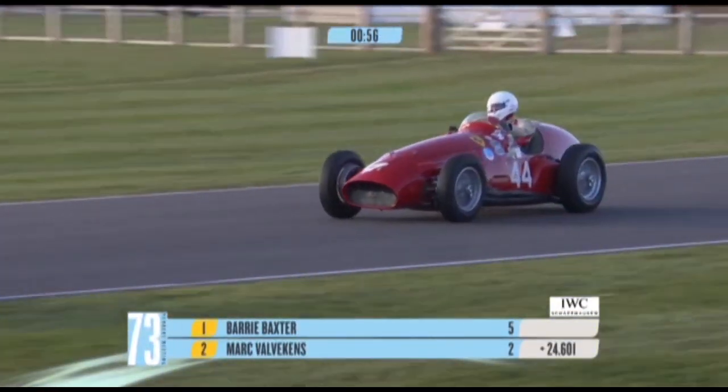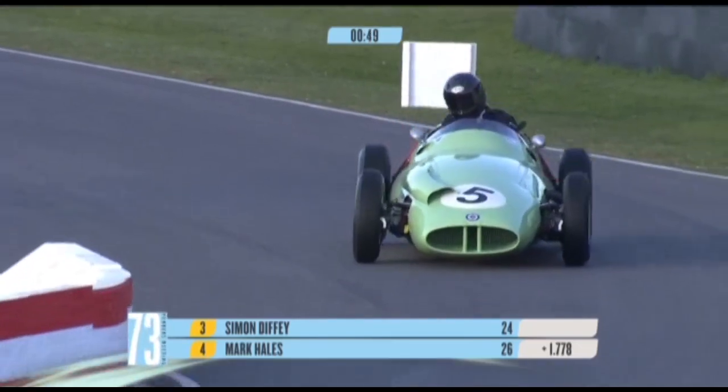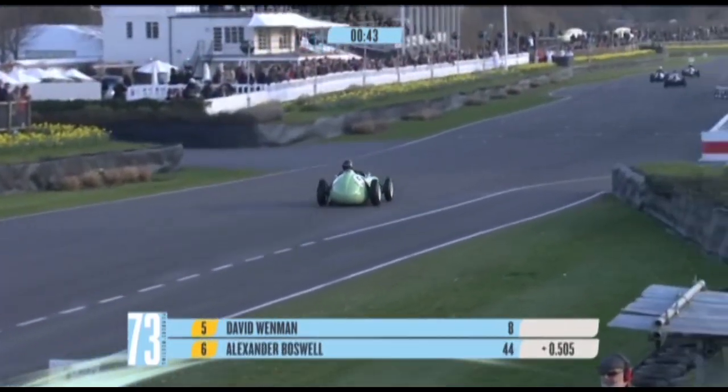Well, I think that battle for 3rd place, with just under a minute till the checkered flag comes out, has gone the way of number 24, Simon Diffie. Mark Hales, the bent front end on that car certainly can't be helping. Yes, and he's dropping back and forth. Both lapping way faster than the driver you can see there.